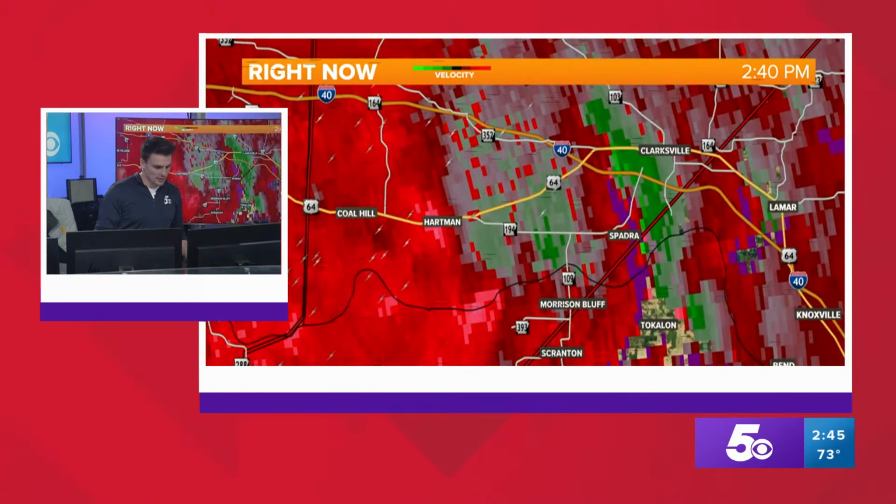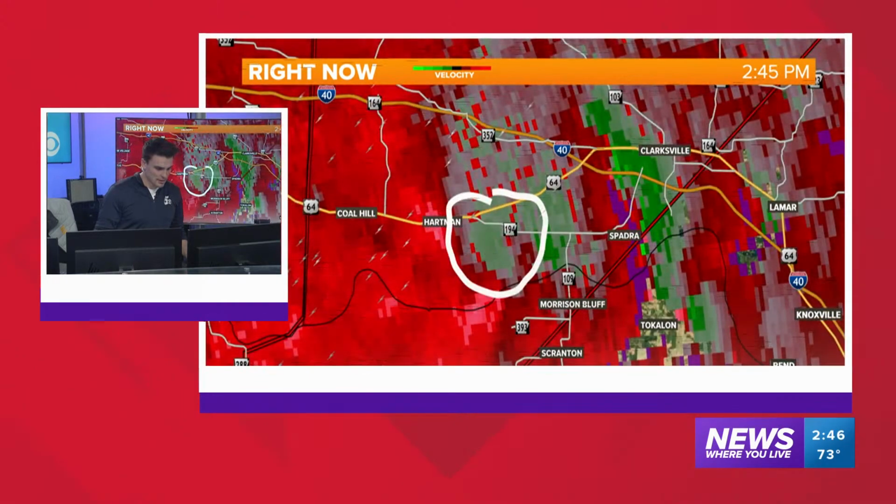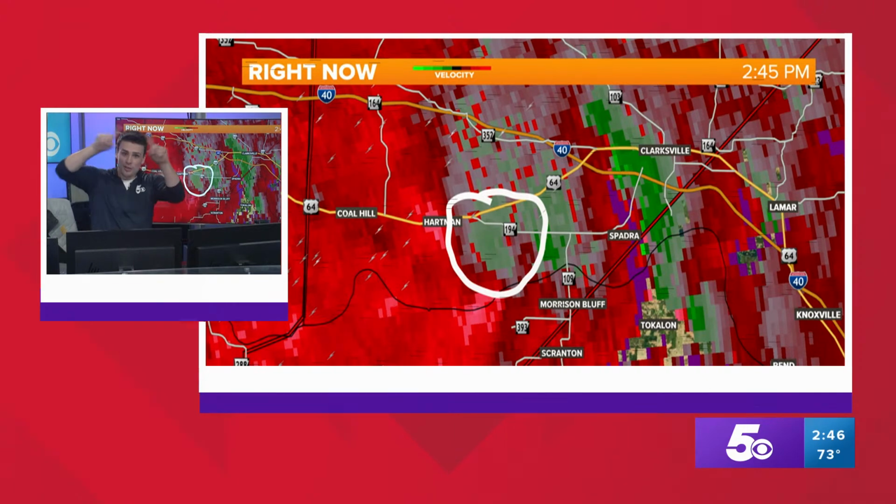Looks a little bit less defined itself. There's kind of another wind gust in Hartman itself, but we're generally watching this area right here for that rotation. Not seeing anything on the radar to indicate anything on the ground, so that's some good news. But we do have some hail in the area, especially on the western edge of that white circle there towards Hartman. We've got some hail, Cole Hill, Denning, Altus, Whitaker Village, even Ozark.